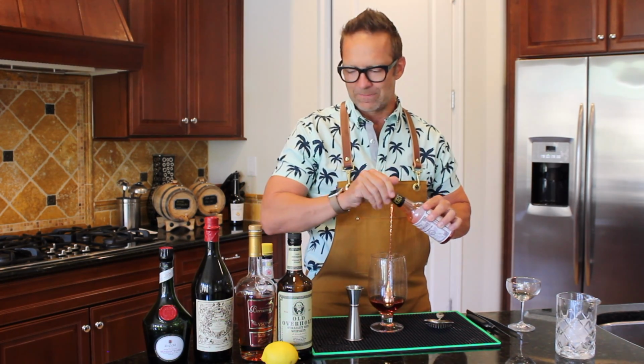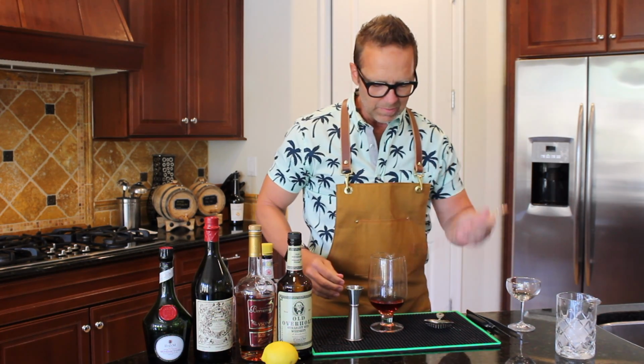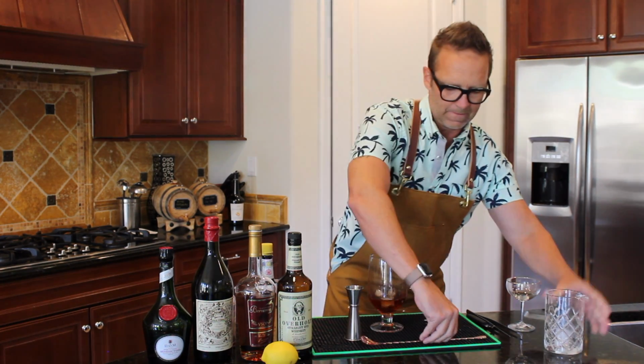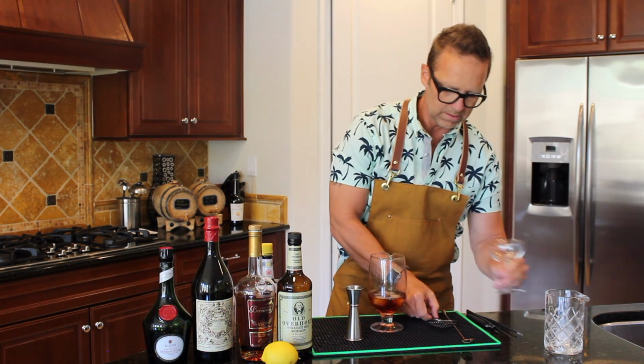So 1 dash of that, and then we just pour some ice, and we're gonna stir this cocktail. There we go. So we're just gonna stir it. Stir for about 30 seconds. And then just gonna pour it in a coupe glass.